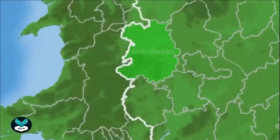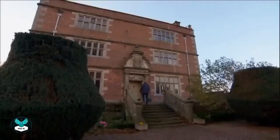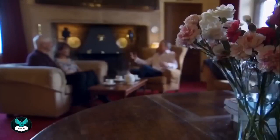Steve and Ali want to find a property in the northern section of the English-Welsh border, but don't mind which country they live in. So we'll be looking both in Shropshire and Wales for their new home. I'm meeting up with them in Shropshire to learn more about their planned move. Well, Steve and Alison, welcome to Escape to the Country. This is all quite exciting.